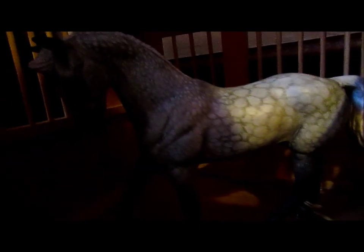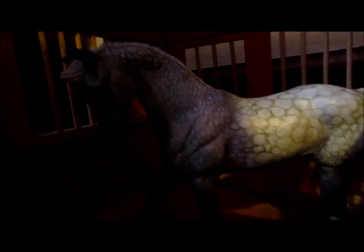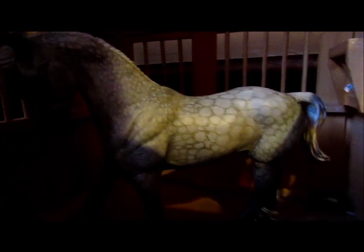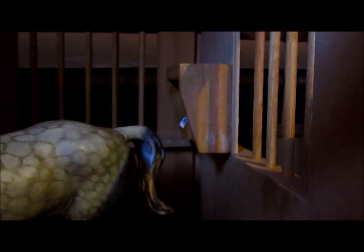This is Benjamin Blue, or Ben. He is Rachel's new horse. He's a show jumper, and he can do dressage as well. And he costs a lot of money. And back there is his food. He has some hay in his hay rack.